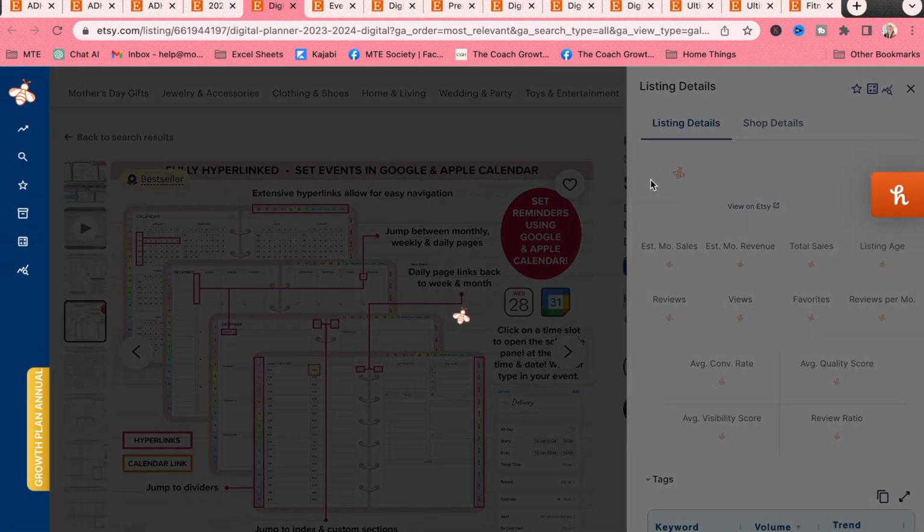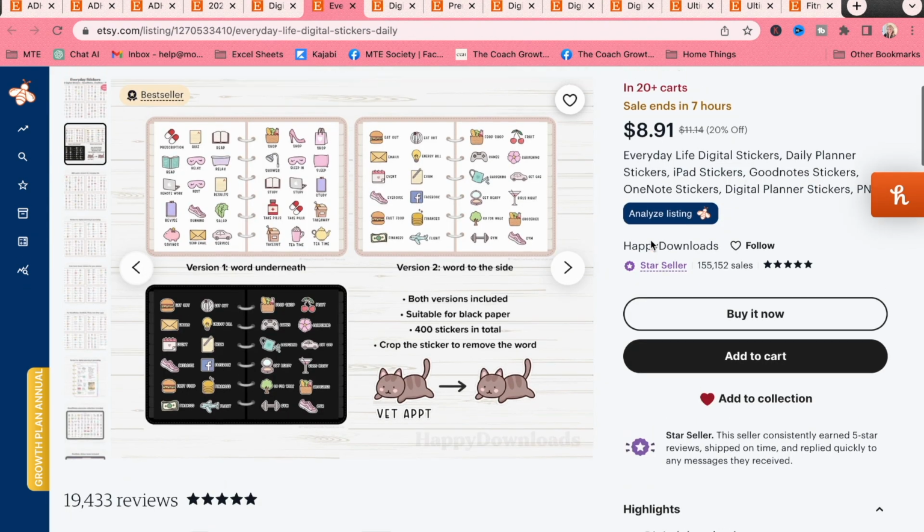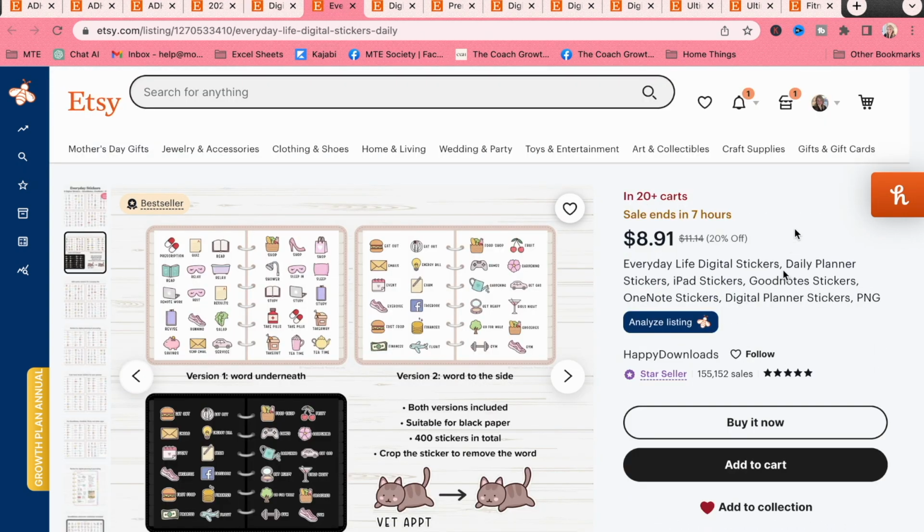And let's see how this one is doing. $11,000, estimated over 400 sales in the past month. And then you can also see their total sales. So they have had over 21,000 total sales, which is great. All right, this one is from the same person, and it is the stickers that you can buy for the planner.